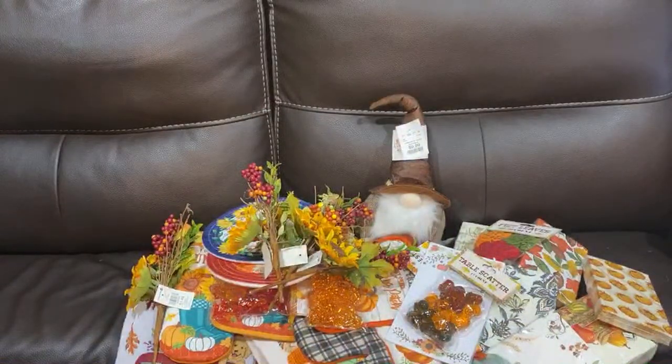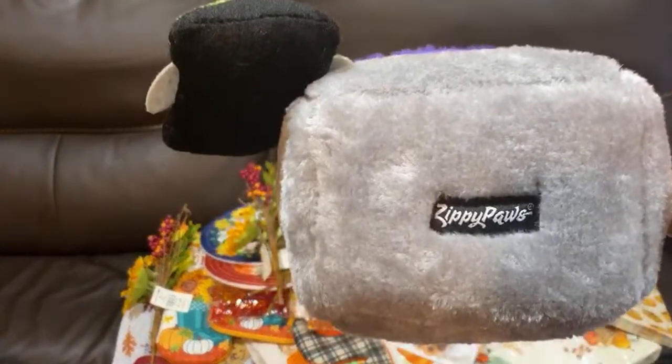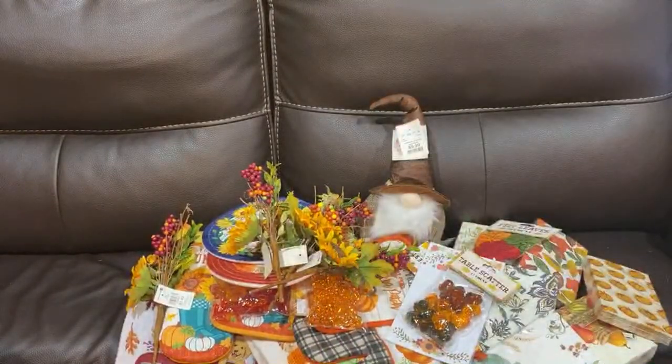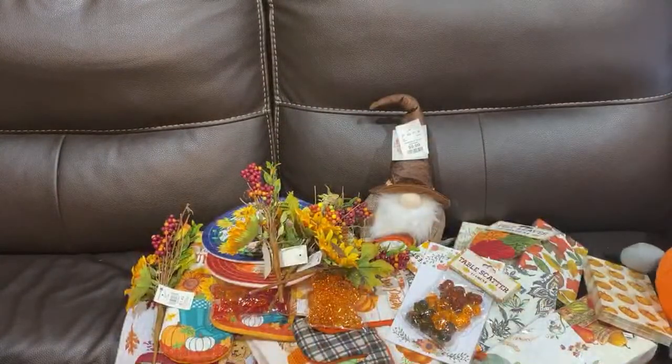Okay, I think, let me see. I showed you the huts that I got at TJ Maxx. Again, those are those huts by Zippy Paws, and then the pumpkin, which I don't know where the pumpkin is right now. My Jimmy might have put that one in there. Oh no, it's over here. And the pumpkin has the bats, and I did get the gnome that you see sitting in front of you.